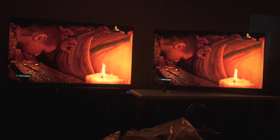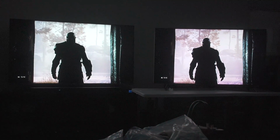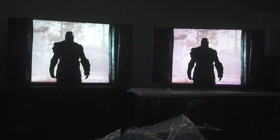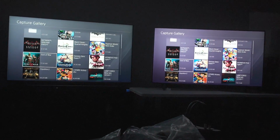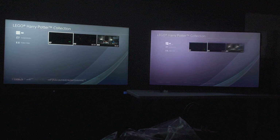For example, the way they handle black levels, I feel like the Q8FN edges out the TCL in the black level regard. When you turn on this TV, you do run into clouding. Not only when you turn on this TV do you run into clouding, but in some scenes you can even run into some faint light leakage and things of that nature. And I want to show you what I'm talking about, because again, it's not just about color, right? There's obviously the black level thing a lot of people are excited about with mini LED. Now, I'm going to show you what I'm talking about with the black level issues.